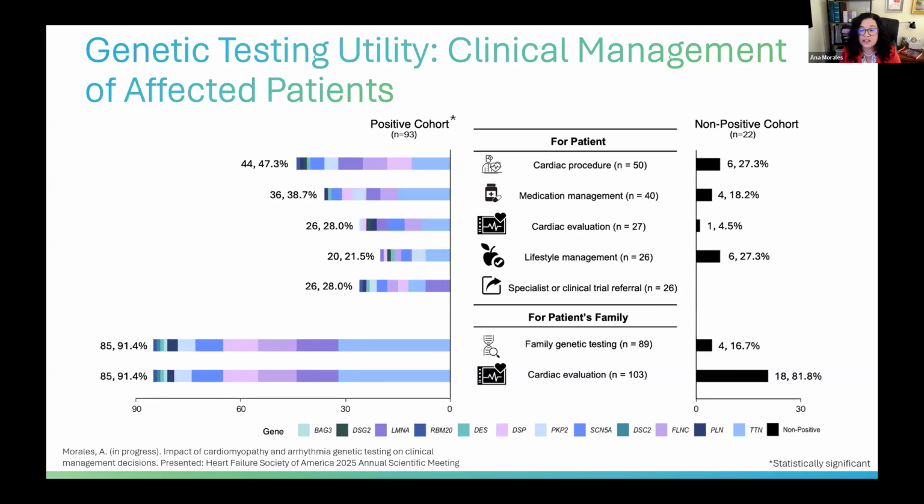The positive cohort on the left shows specific management changes that were reported by their cardiologists. The different colors on those bars represent the gene in which a disease-causing variant was identified, so positive results. And these are all genes associated with arrhythmia risk, which as a whole are a substantial proportion of all the cardiomyopathy genes. Each bar is for different categories of management changes, which are shown in the middle. And then on the right, you see the non-positives, shaded in black.